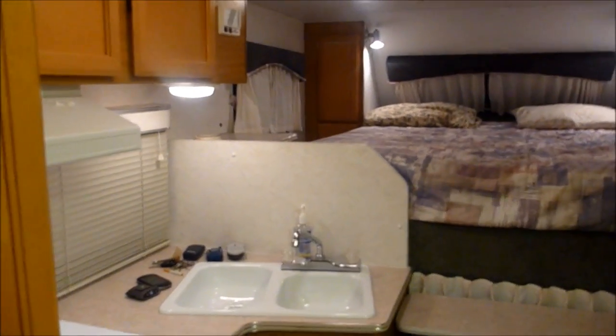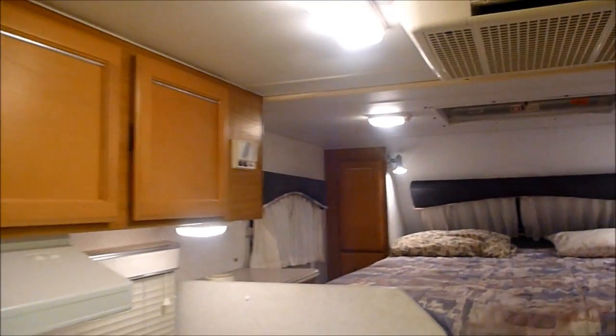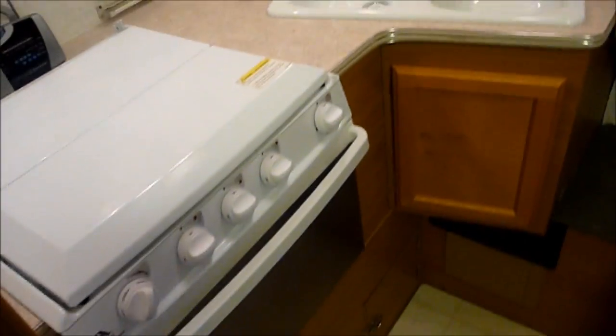So here we are. This is the truck camper. Never really given a good tour of it, but it's a 2003 Lance Lite 835. It's an 8.5, so 8.5 foot solid side truck camper. It's a full height. You can see I'm about 6 foot tall, so plenty of room.